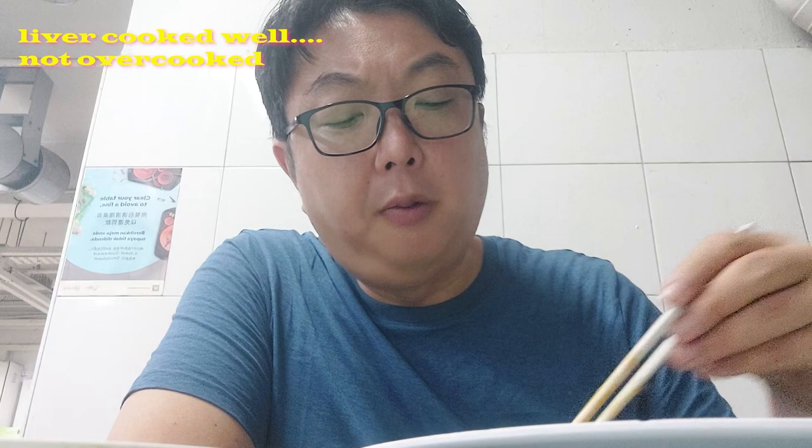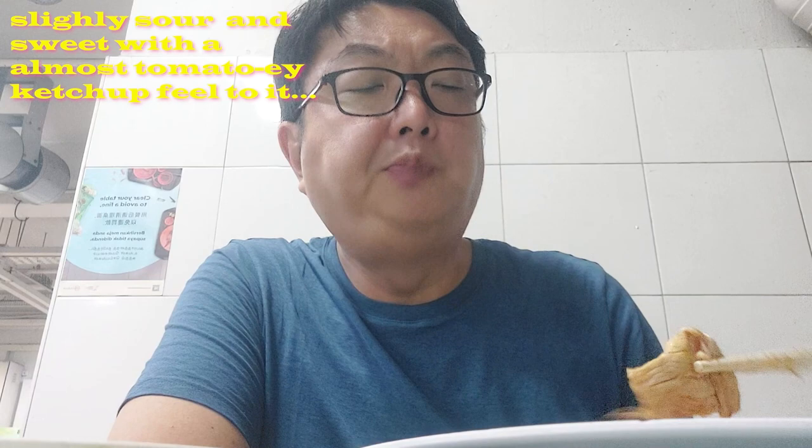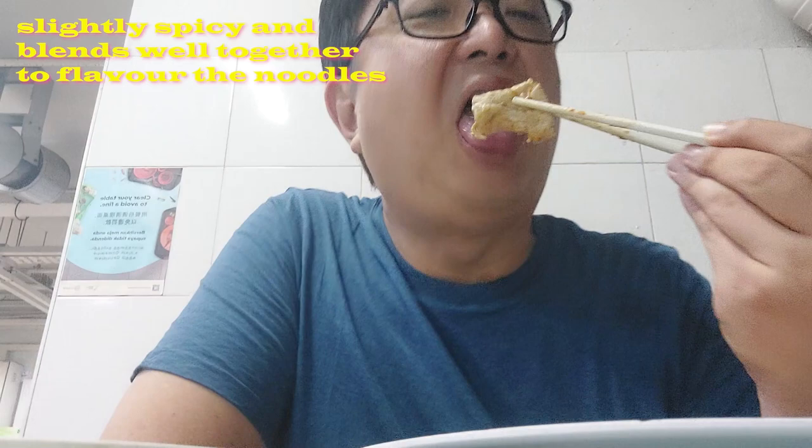This is the liver, good, not overcooked. So the noodles itself has a more like a tomato-y, velvety feel, a bit spicy, nice balance of flavor. They do it very, very well. Minced pork. Okay, but the noodles done well.